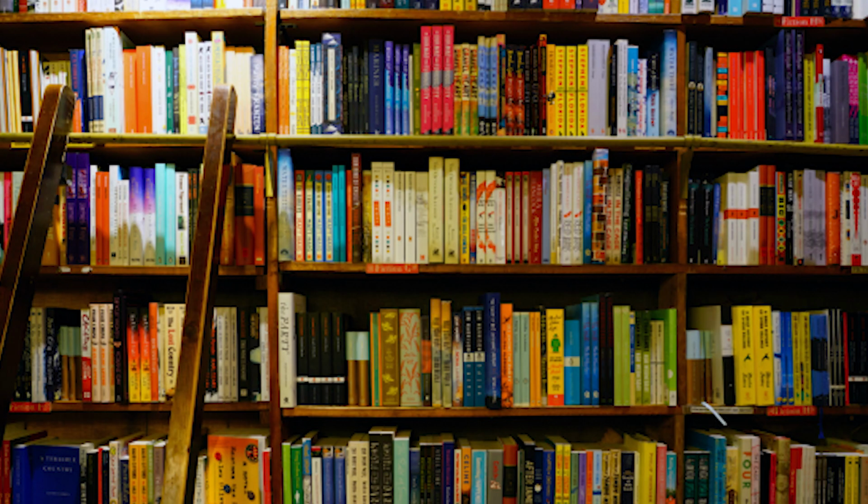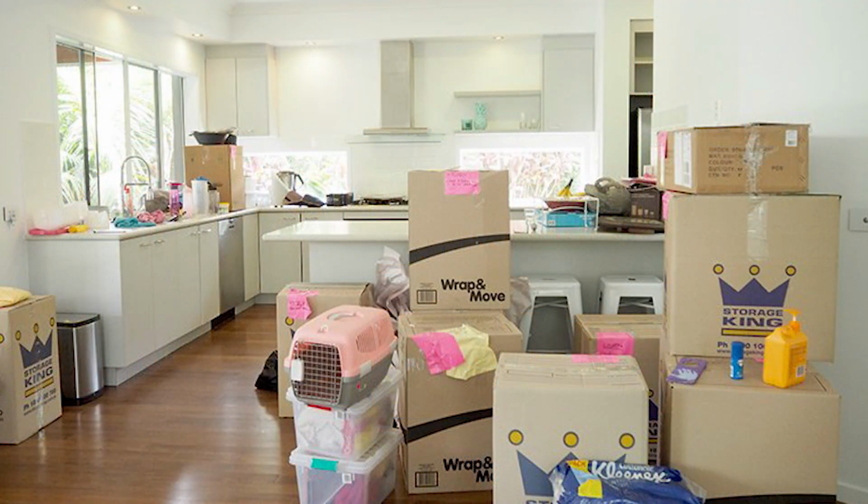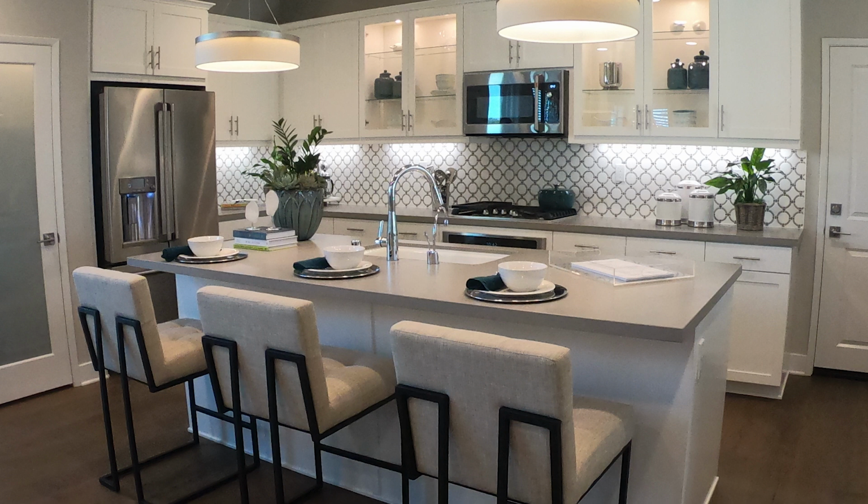Now go ahead and pack up those knickknacks. Clean up everything off your kitchen counter. This is also important for a potential buyer to be able to see how much room they will have when they envision themselves living there.